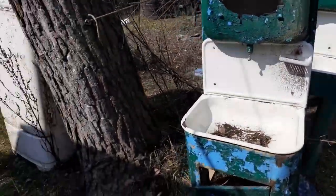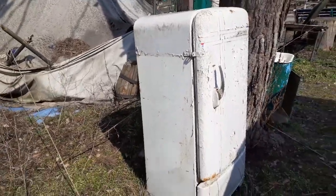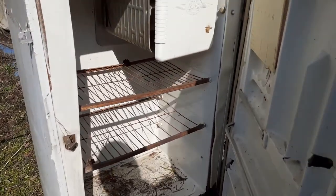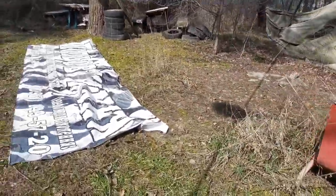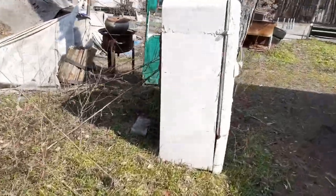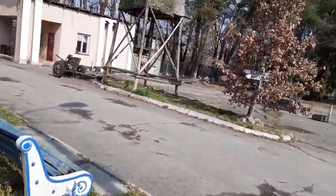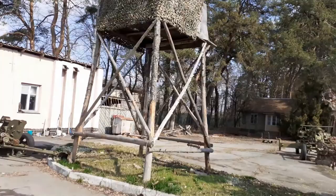I think this is what we were using for a toilet. So I'm in the bathroom. And this is an interesting thing here, some kind of freezer. Let's see if I can open it or not. Oh yeah, they were using such a fridge at the time. This is also a checkpoint here at the end of this museum. Checkpoint of the museum.